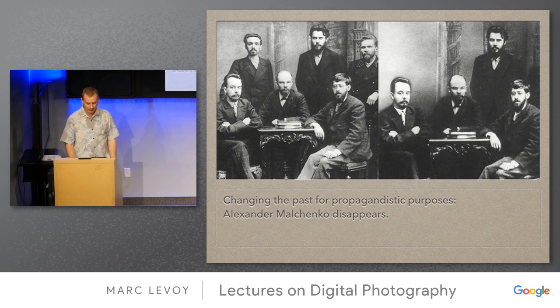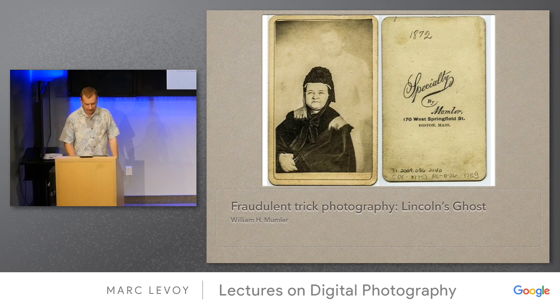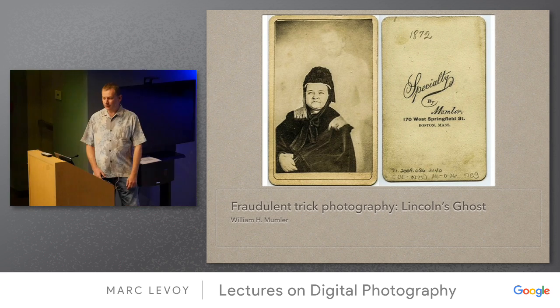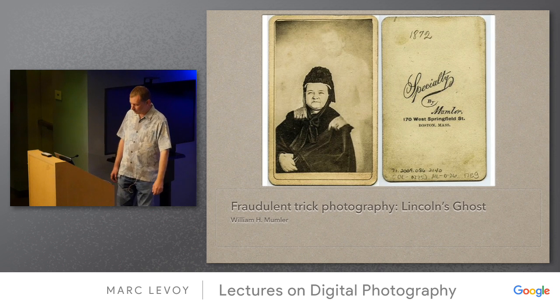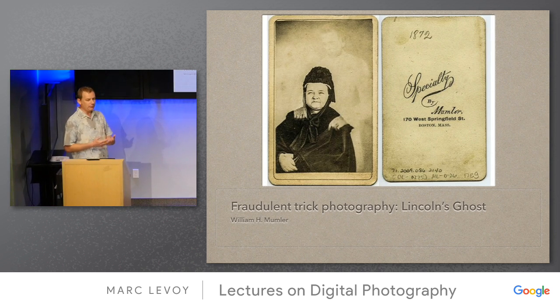So he was rehabilitated posthumously, and after 1958 he showed back up in newer versions of this photo. As with anything new, some enterprising people come up with ways to extract money from gullible victims. And so a guy in Boston named William Mumler claimed he could take pictures of the spirits of deceased people.